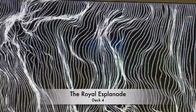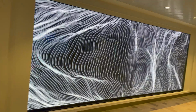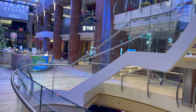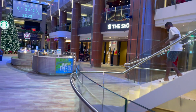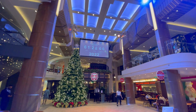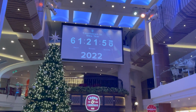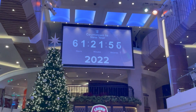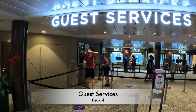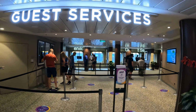Now we're moving up to deck 4 to the Royal Esplanade, and this is where you'll find a lot of shopping, food, and a great place to walk around and people watch. We were there for New Year's, so they had this great countdown timer going on. So here you'll find guest services if you need something taken care of.